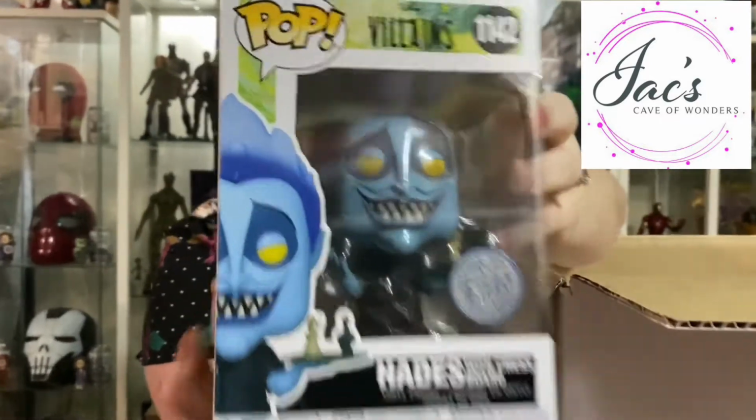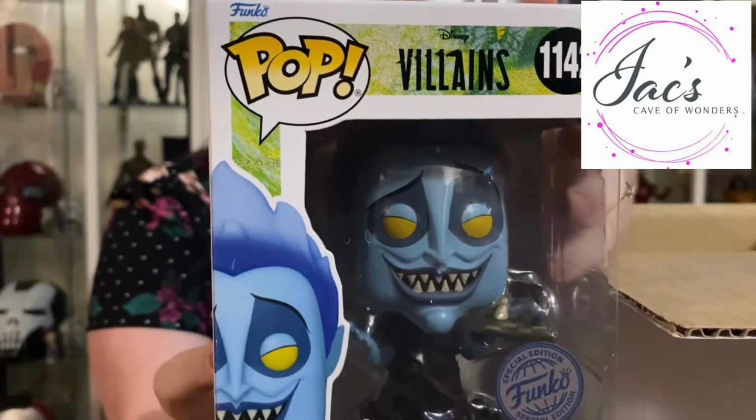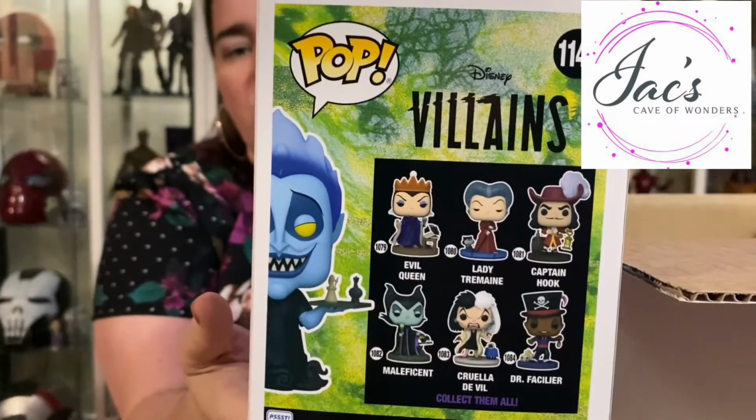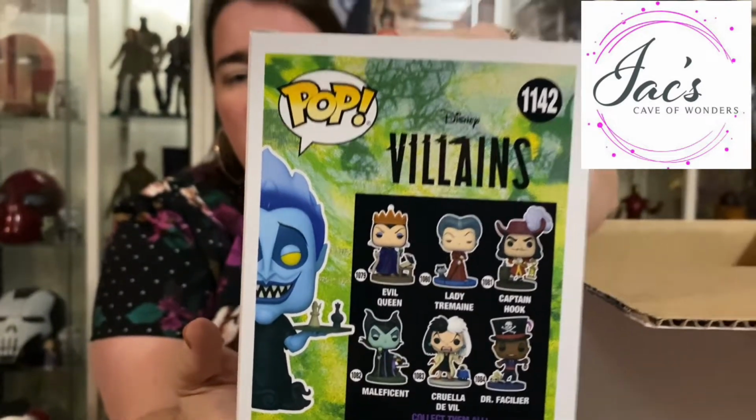this is Disney Villains Hades. I don't have this one, so this is a Funko special edition. This is a line I do want to pick up. I'll show you the back. So it's all the awesome villains from Disney. So that is cool. Don't have that.